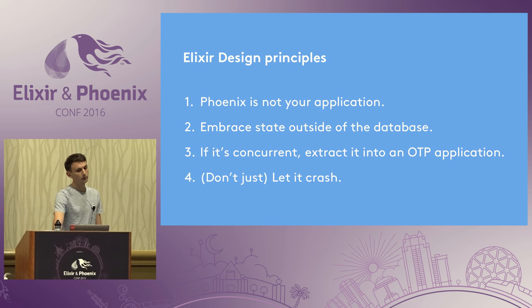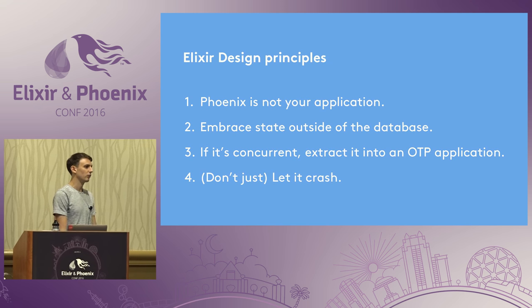And the fourth design principle here is don't just let it crash. If you've come into this world, you've probably heard this term "let it crash" bandied around. And it's fantastic for system design and all of the guarantees that we can bring with supervision trees and things like that. But for us especially, we had to think about failure and what happens when these things don't work. So we have to think about the expected failure cases, right, and handling those. That's really some of what I'm going to get into here as well.